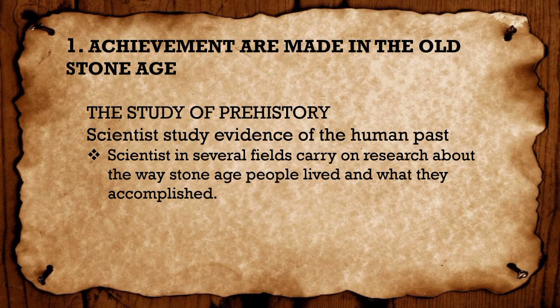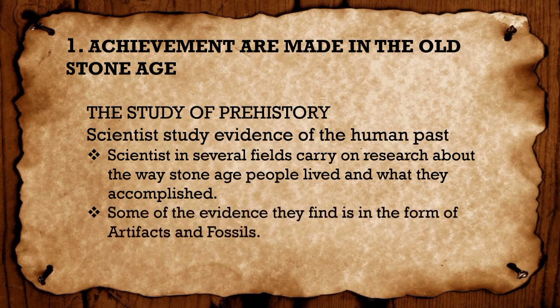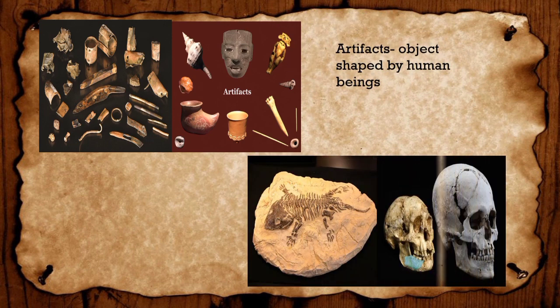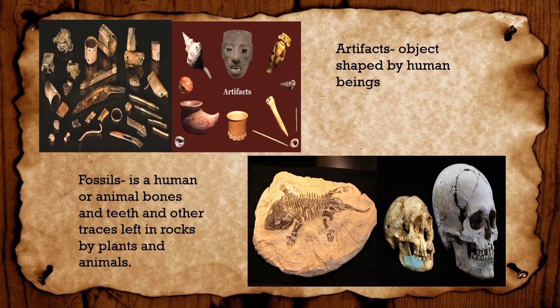So, scientists in several fields carry on research about the way Stone Age people lived and what they accomplished. Some of the evidence they find is in the form of artifacts and fossils. Here are examples of artifacts. An artifact is an object shaped by human beings. Next are fossils. Fossils are human or animal bones, teeth, and other traces left in rocks by plants and animals.